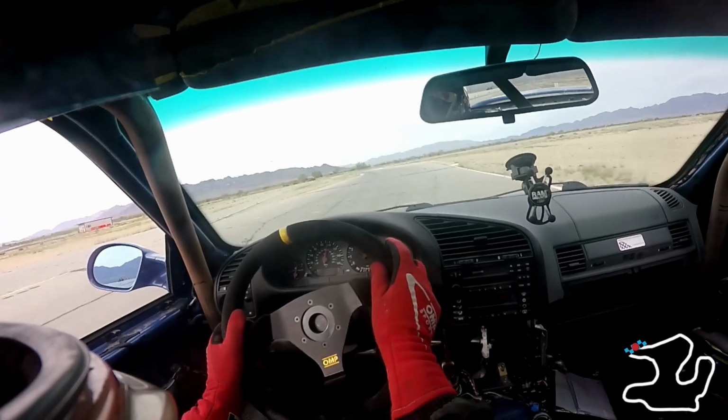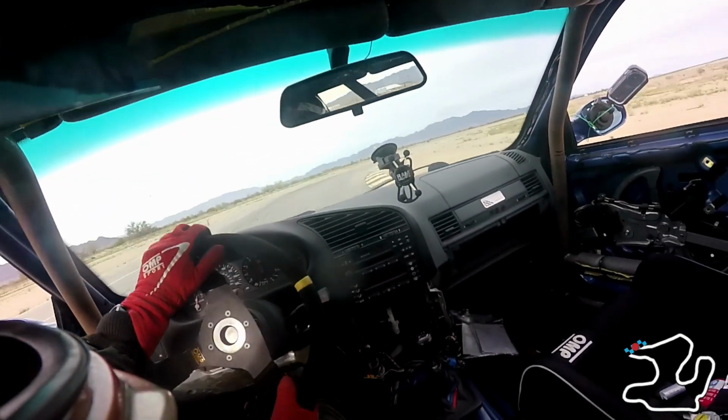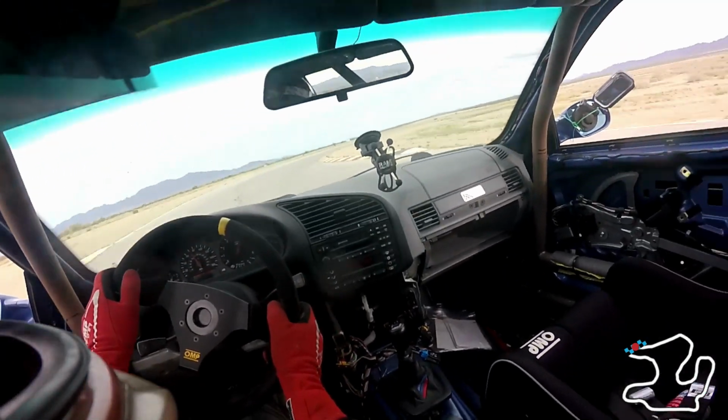Okay, what makes a car easy to drive? Like, I noticed that you're not putting in a ton of inputs into the steering. It seems like it's very smooth, like a leisurely Sunday drive. What exactly makes a car drive like that?